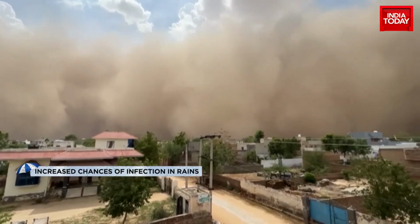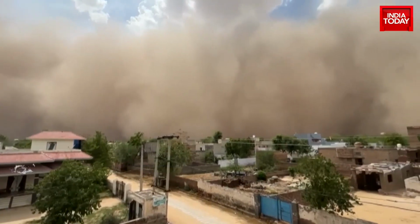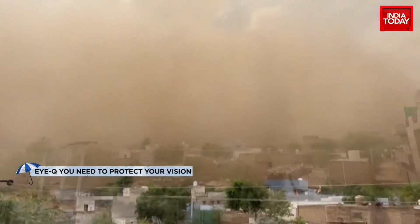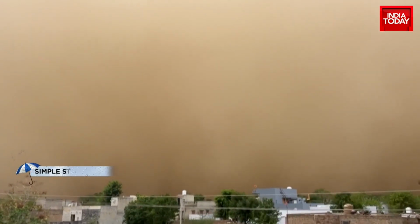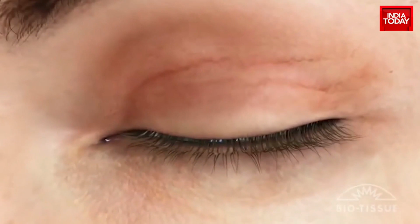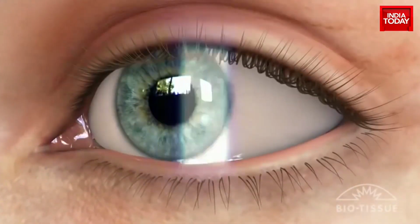As the eyes are not connected to the immune system, dusty and stormy weather exacerbates the situation by facilitating the movement of the microorganisms through the air. Conjunctivitis, corneal ulcers and styes become common.